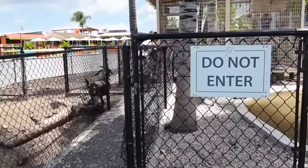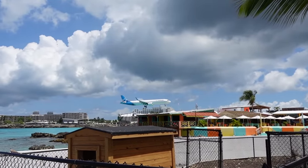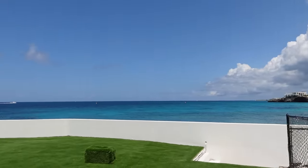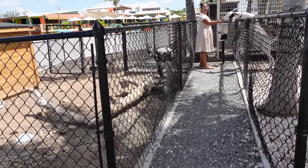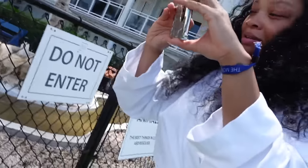I'm not going in here. So that's the whole beach over there, and that's where the planes fly. Oh my God. I'm okay. I can't go over there. I think they're gonna bite my hair or something. Here, I'll do it. Here, okay. Hold this.